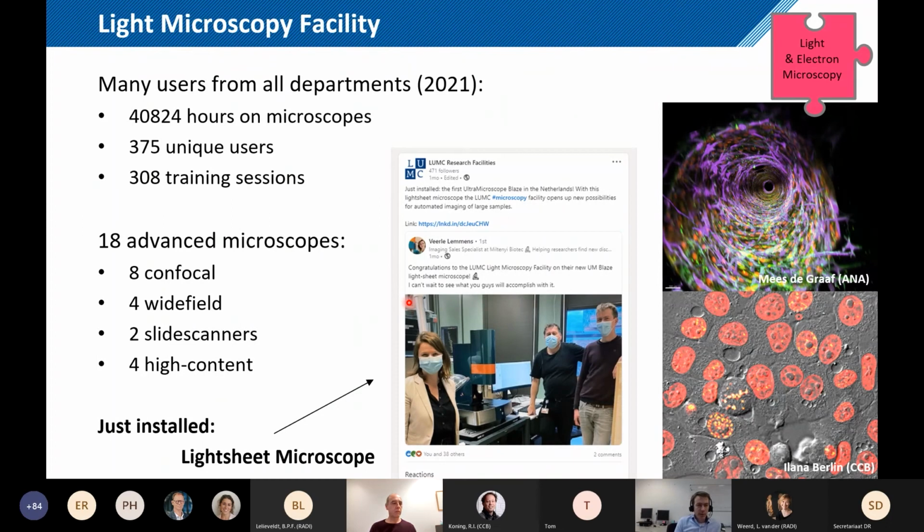So to me, the main thing that we do is support many different users from all over the LUMC. Last year we had 375 unique users, and together those users made reservations for more than 40,000 hours of microscope time. And to get all these people using the microscopes, for every microscope, every person also gets a training session. So we're also supporting this with a lot of different training sessions.